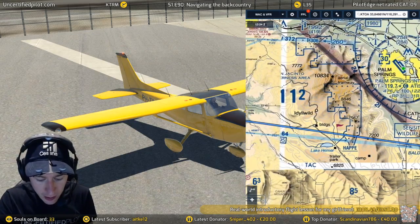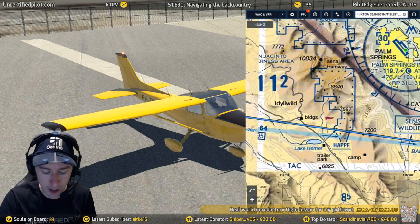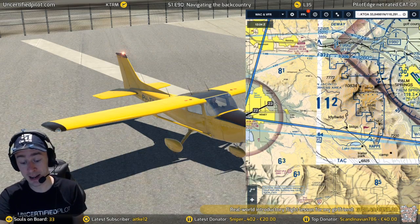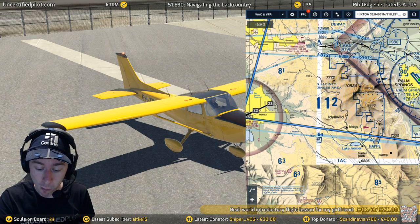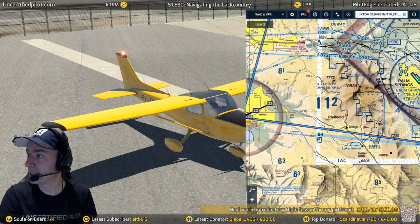Because we need to climb, I guess we cannot climb that steeply by just staying AGL here. We need to climb before, and that means that we already need to be at an altitude of, let's say, well, 7,500 is a little bit too low. 9,500. So that's going to be the speed here.